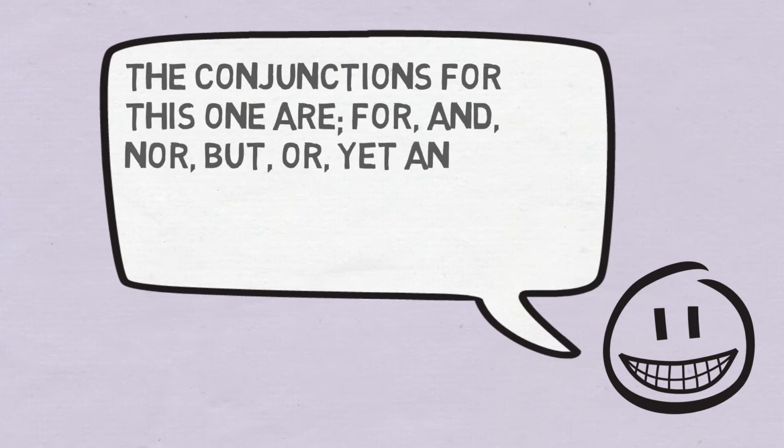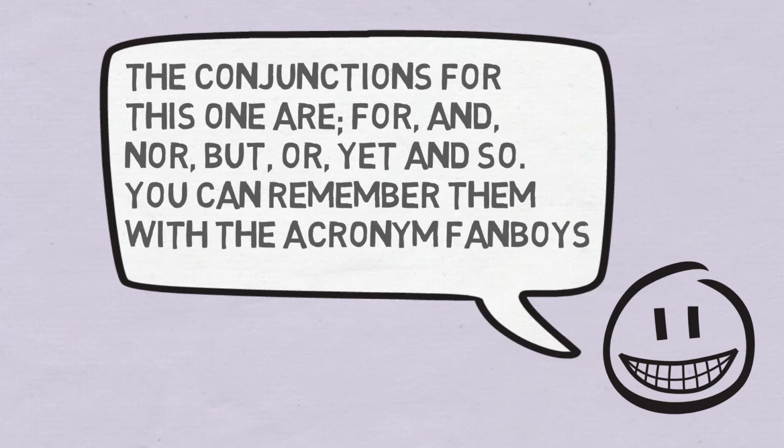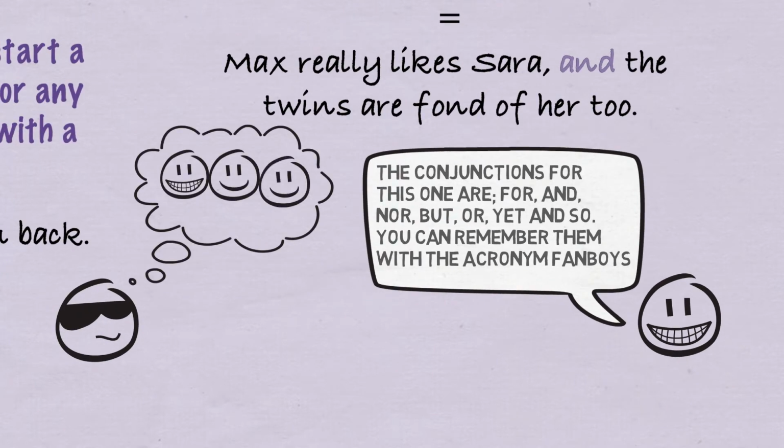And here's Max again with a list of conjunctions that do that. For, and, nor, but, or, yet and so, and you can remember them with the acronym FANBOYS. Sarah seems to think fanboys means something different.